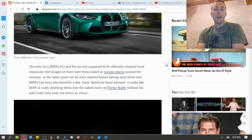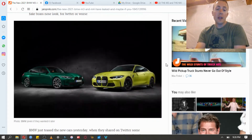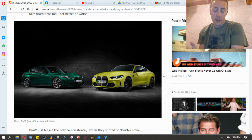So, this car is going to have BMW's 3 liter twin turbo straight 6 engine. In non-competition trim, it's going to have 480 horsepower, and that is a lot of horsepower. The competition trim will be 510 horsepower. 510 horsepower is a lot of power. I'll just say, I don't care what the car is. It'll go 0 to 60 in under 4 seconds.